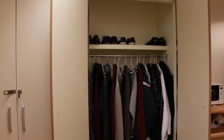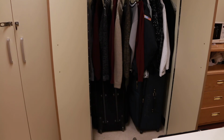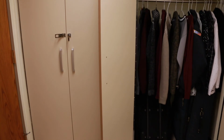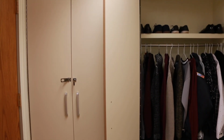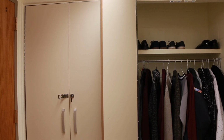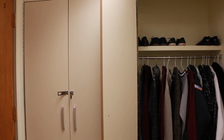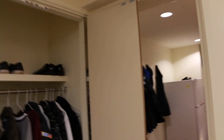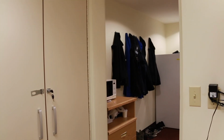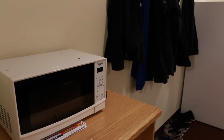So in here is what the closet space looks like. I usually like to keep my civilian clothes on one side and then my uniforms and stuff on the other one. It's the same closet area. It has a bar up in the roof of it which you can use for extra storage if you so desire. And then we have this small little area here where I usually keep the rest of my clothes, and it's just extra storage.